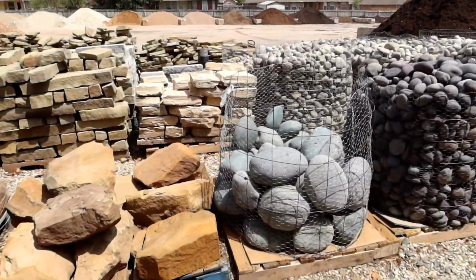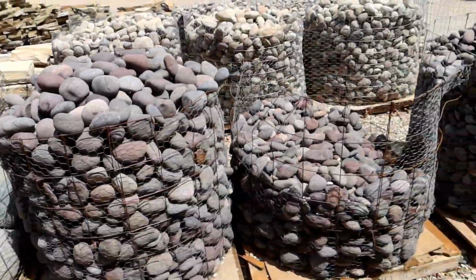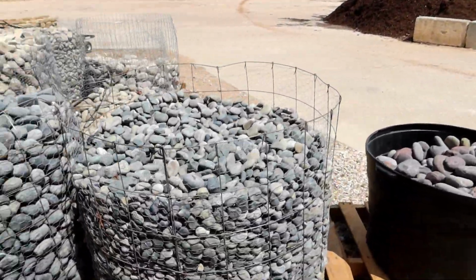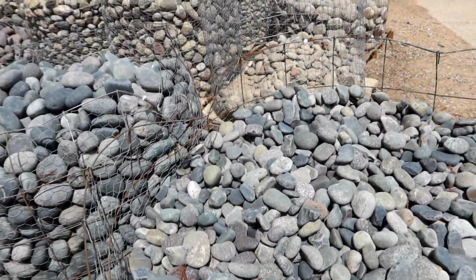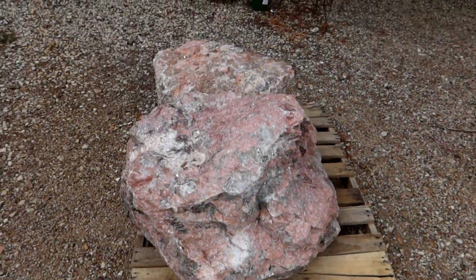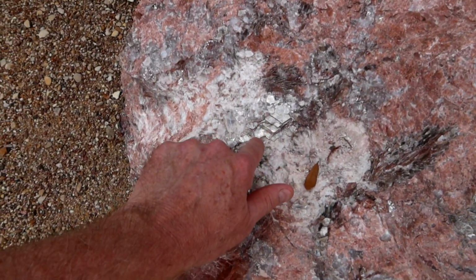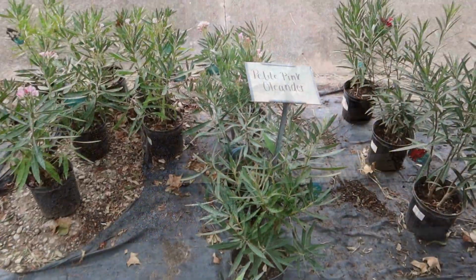River stone here, from the size of bowling balls and larger down to smaller and smaller sizes. I had a whole area of river stone in the back of my yard in California. It's good stuff. It's really hard and lasts forever. Let's go in and see what they've got. I gotta say, I like these big boulders here. Look at the kind of glass material in it. That's like a quartz crystal. So these are kind of cool.